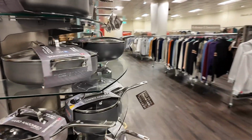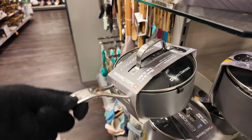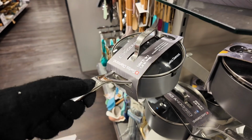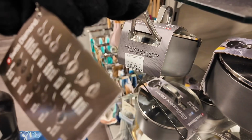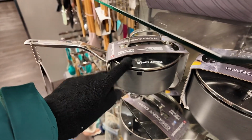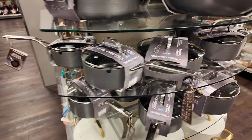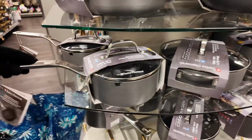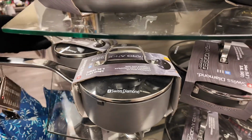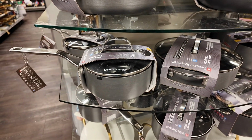Let me tell you about these pans. About a fortnight ago I bought one of these small ones. It's a Swiss diamond hard anodised pan. That's a 16cm one and they're $16.99 and I've been using it ever since, and every time I've used it I've kept saying what a shame I didn't buy a bigger one. So yesterday when we came back we bought the larger one because the one I'm using has completely lost all its non-stick. And it's knackered.